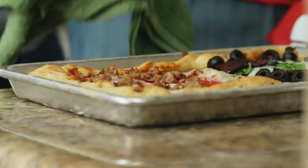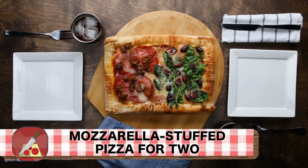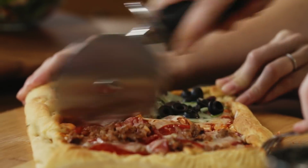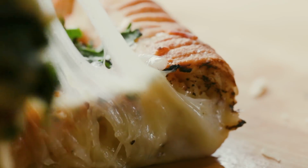I can't wait to cut into it and there'll be like cheese everywhere. All right, you ready? I'm ready. Do the honors. That was very dangerous. You're not that bad at cutting things. Middle cheese. There's like a whole base layer of cheese here. Oh my god, this is so exciting.